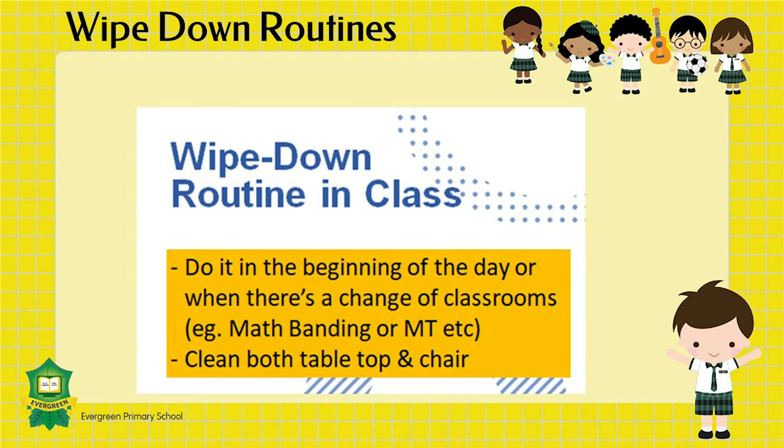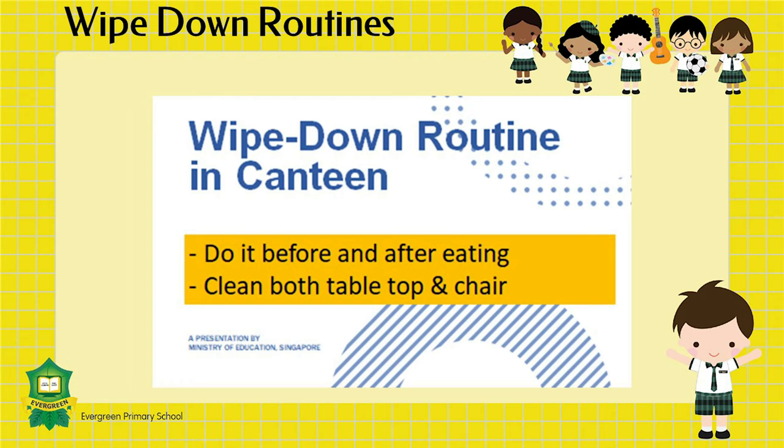All students will be carrying out the wipe down routines in class, so they will be doing it at the start of the day or when there's a change of classrooms during mother tongue, and the students will be cleaning both their tabletops and their chairs. They will also be carrying out this wipe down routine in the canteen. They will do it before and after eating, and similarly they will also clean their tabletops and chairs allocated.